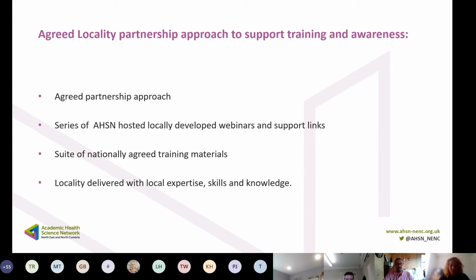We are going to look at the nationally agreed training materials because actually they're really good and there's been a lot of effort put into developing them. But we do want to think about how we develop and locally deliver that with local experts and the skills and knowledge that we've gained from working alongside our care homes in the North East over the last 2 or 3 years. Next slide, please, Sarah.